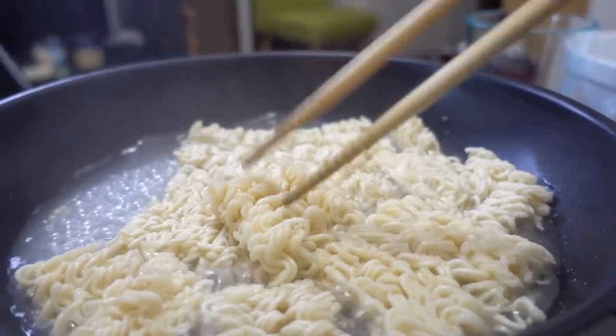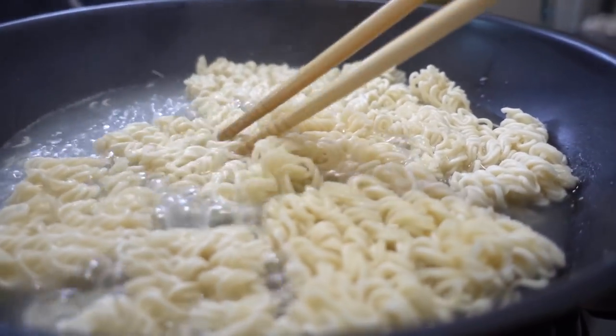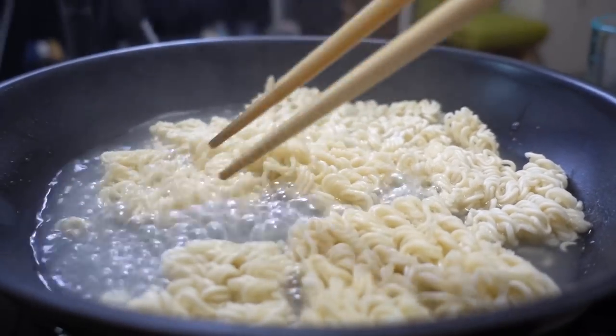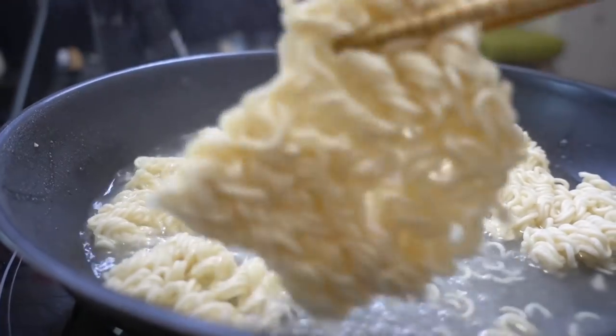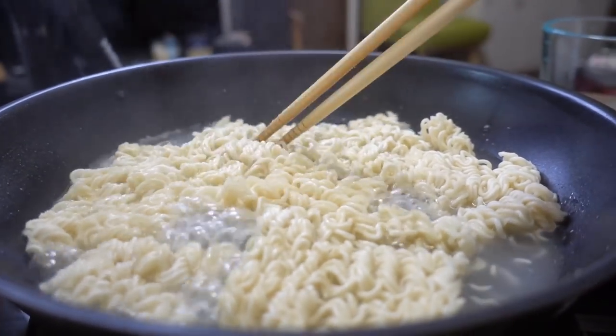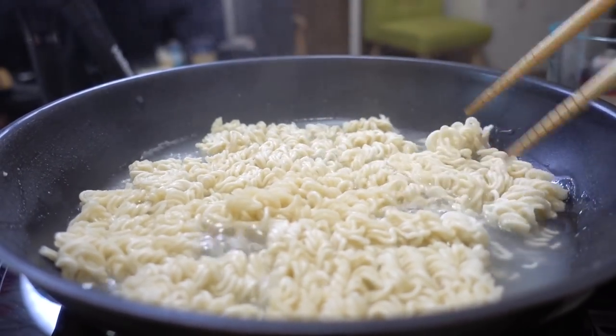The noodles are the same. Yeah, it looks exactly like the Japanese instant noodles. It's the wavy type of noodles, wheat noodles. Okay, so she said 2 to 3 minutes. I think I like to go with 2 minutes because, you know, I like my noodles firm. I don't like them too soft.